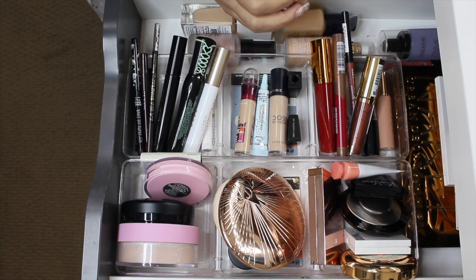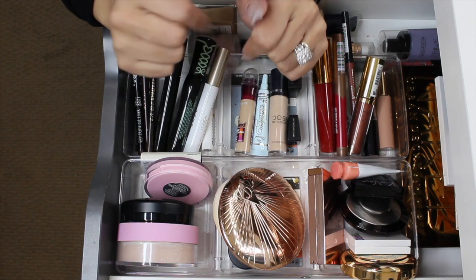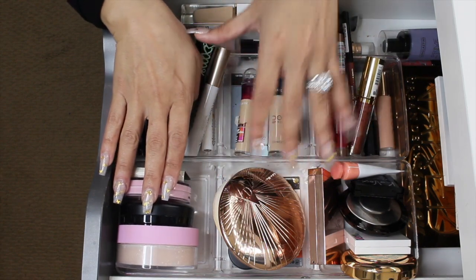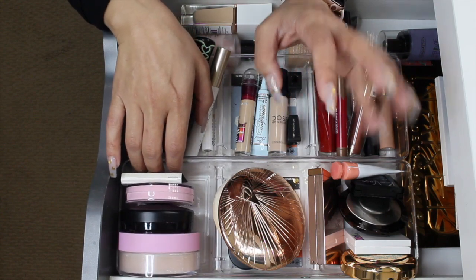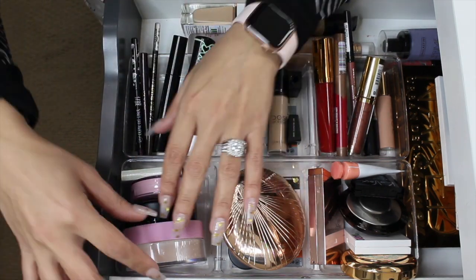Let's go ahead and get into it. There's a couple things I did: I decluttered one item, and I'll tell you about it, and then I will have another declutter. But let's go ahead and get started with the powders that I had in here. We'll talk about everything else, and then we'll go through the new makeup drawer, pick up some new items and older items from my stash, and then we'll do swatches at the end.